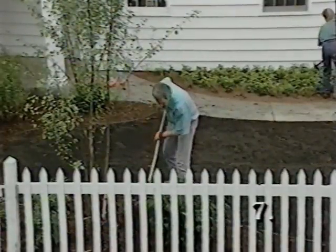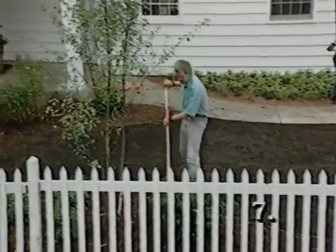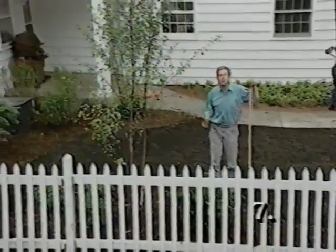Well, we're just about done with our mulch here. Now, what I'd like to do is show you some of the things we've done back here to illustrate some of the goals of landscaping.